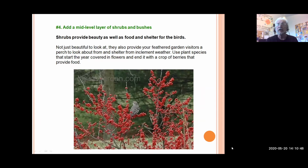Adding mid-level layers of shrubs or bushes. You see a bird sitting in the midst of this plant here. I don't know what this plant is. Some of you probably do. Not just beautiful to look at, but they provide feathered garden visitors a perch to look out from and shelter from inclement weather. Use plant species that start the year covered in flowers and end with a crop of berries. Any type of plants that do produce edible berries for the birds would certainly help in attracting birds to your gardens as well. So you'll see the connections are going to run through this whole presentation: food and water and shelter are the three key elements to your garden being friendly for the birds.